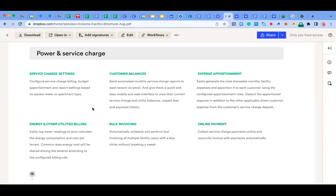It helps you apportion the service charge and the cost of the power to your clients. It can be based on the facility size, or by flat, or whatever metric you want to use in apportioning those expenses to the clients. And then you can track the payments for those power and service charges. So you know the ones that are owing, and the ones that even have an outstanding balance, maybe money that they paid for last month and have some remaining, and all of that.